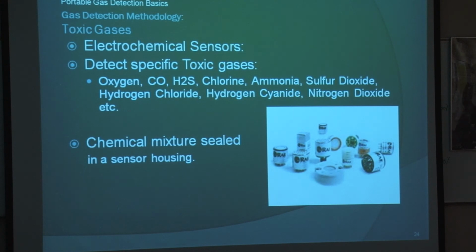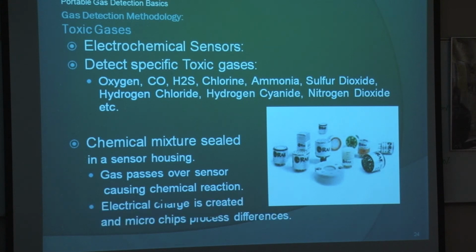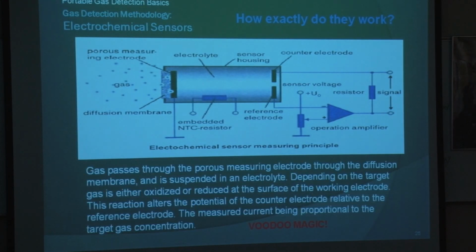They're a chemical mixture sealed in a sensor housing. Gas passes over the sensor, causing a chemical reaction, and an electrical charge is created, and a microchip processes the differences. Porous measuring electrode here. The gas comes in through the diffusing membrane, mixes with this electrolyte. Inside the electrolyte, some voodoo magic happens, and it splits it, sends one part to this reference and one to the counter, and then it compares the difference between the two. And the bottom actually tells you, but that's all voodoo magic, you don't need to know any of that.